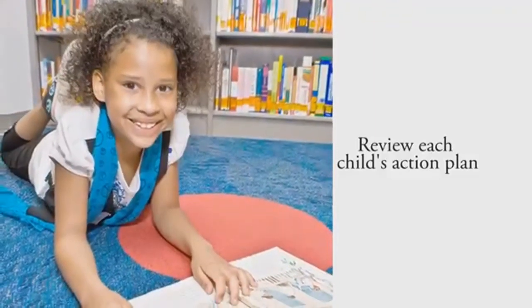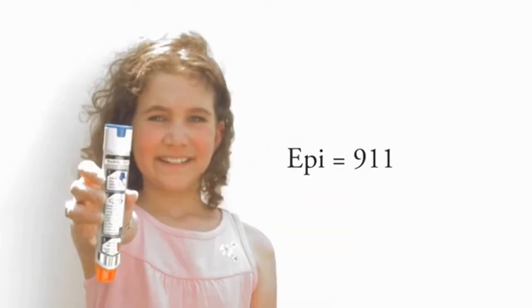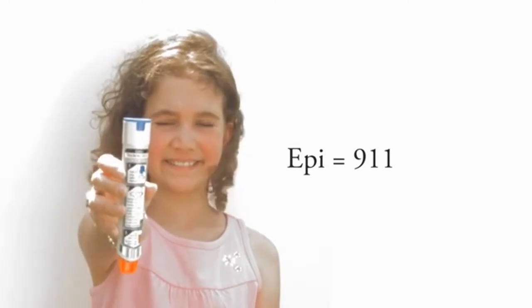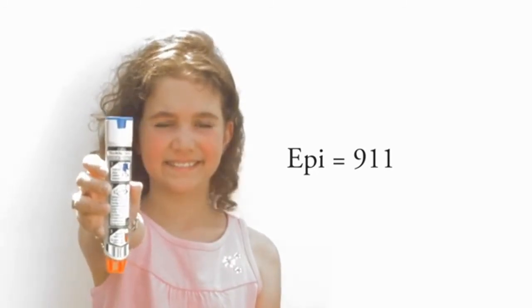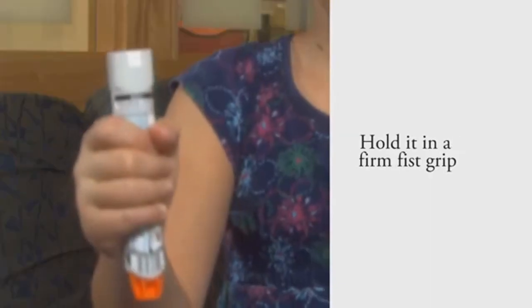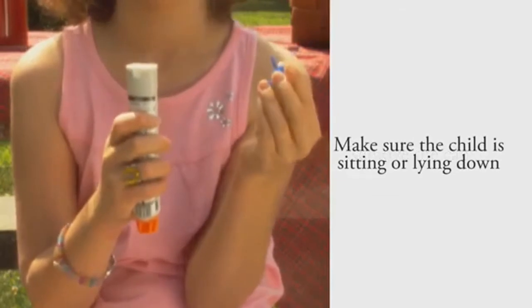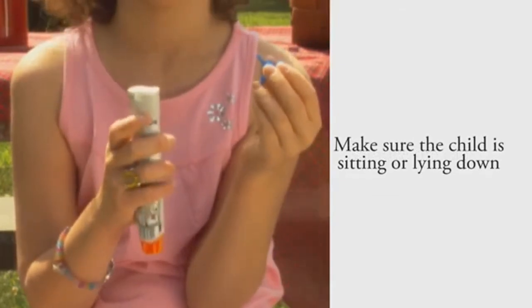Review each child's action plan. Know where each child's EpiPen is located. Epi equals 911. If you get it, call it. Take the EpiPen out of its case. Hold it in a firm fist grip. Remove the cap. Make sure the child is sitting or lying down.